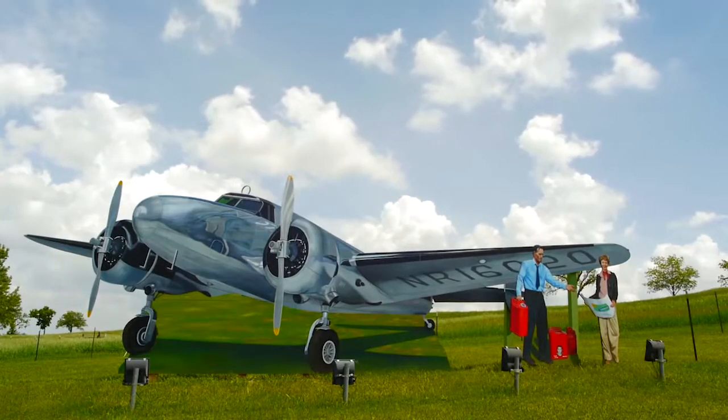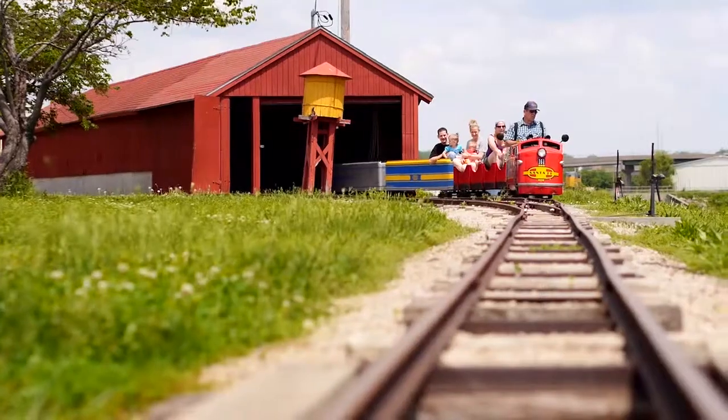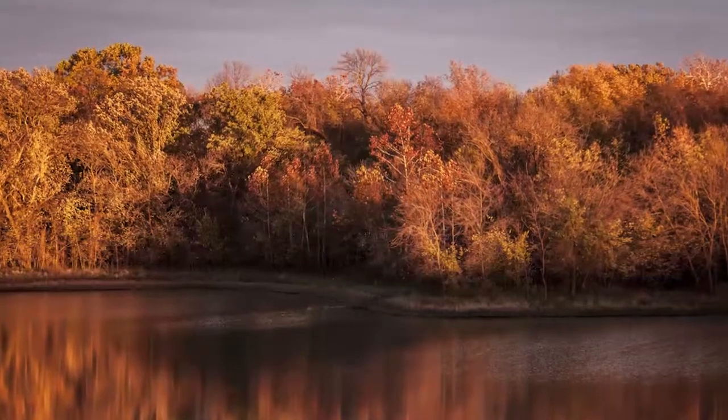Many of the people who shaped American history have been a part of the history of the Glacial Hills region. A journey along the Glacial Hills Scenic Byway will give you a first-hand look at their legacy and the striking beauty of the region.